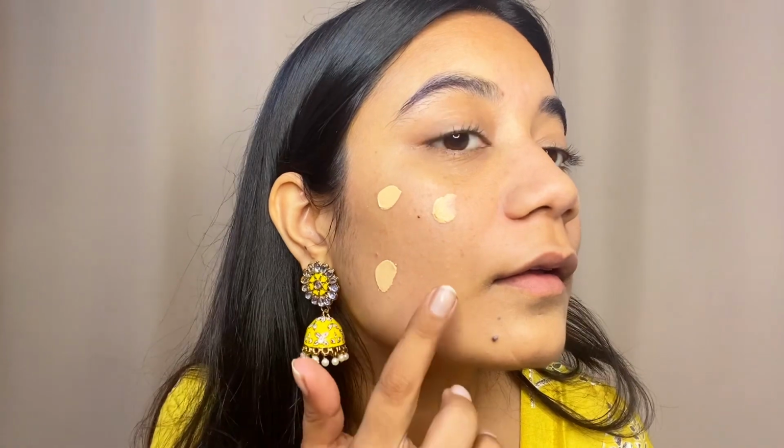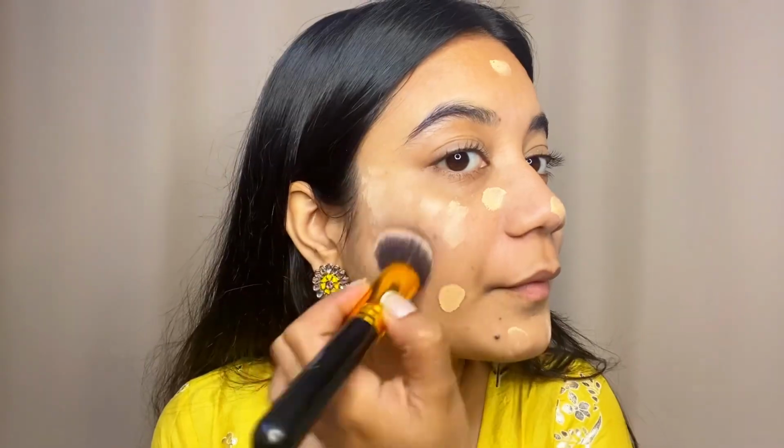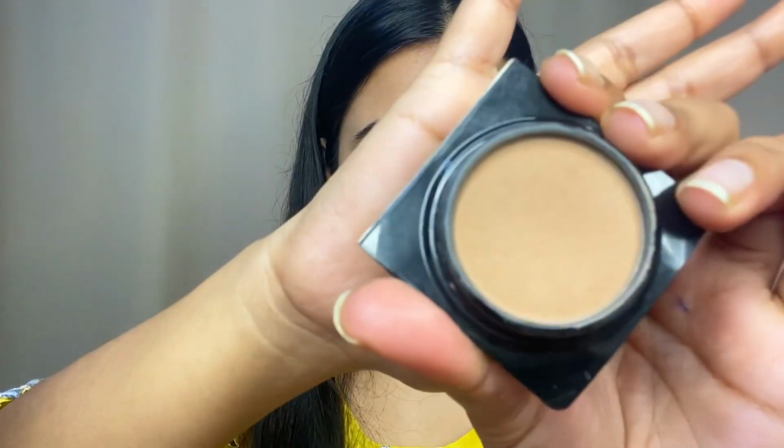After that, I'm using this Lakme CC cream. If you are looking for a cream that you can use on a daily basis, that gives a natural finish, and you don't want to use foundation, then definitely get it for yourself. This is the best cream I have ever used for daily basis, even if you want to glam up. I can't recommend it enough.